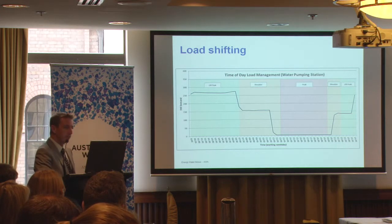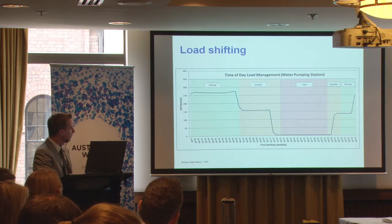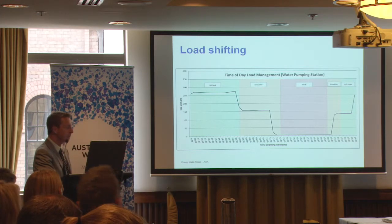So I'm going to give a couple of examples now of how we save energy in pump stations, because this is obviously a relevant topic given the Energy Water Nexus. The first example has to do with load shifting, where we stop pumping during peak periods between 1 or 2 p.m. to 8 p.m., and we shift that load to off-peak and shoulder periods. That saves us cost thanks to the higher time of use cost during peak periods, but it also saves peak demand charge.